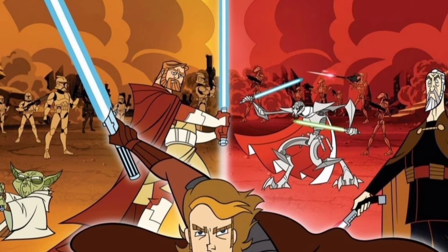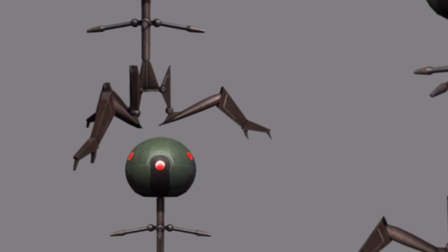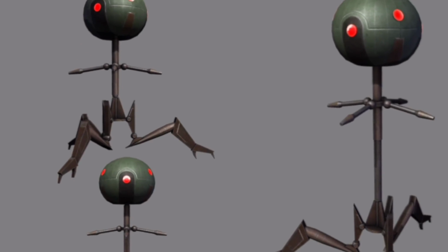Octuptarra Tri-Droid also appeared in the 2003 Clone Wars at the Battle of Coruscant, where they have, as expected, a different look with solid laser beams too.